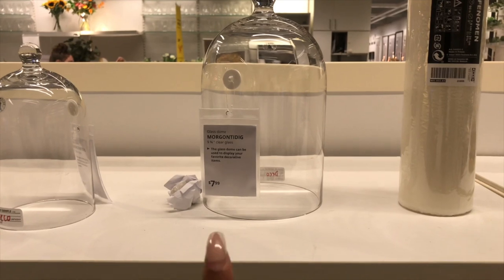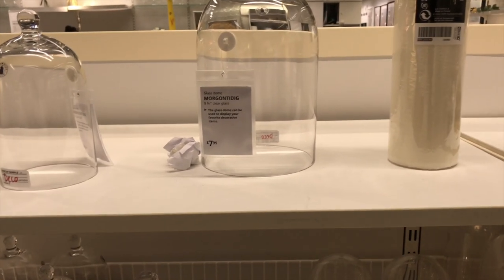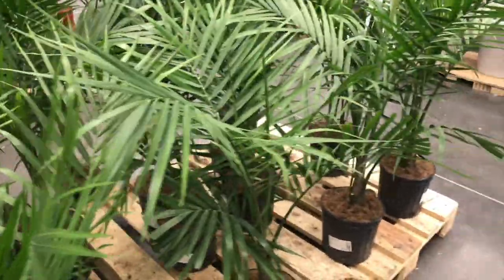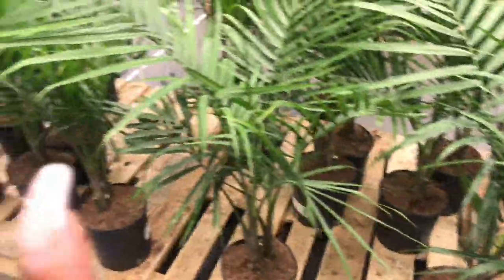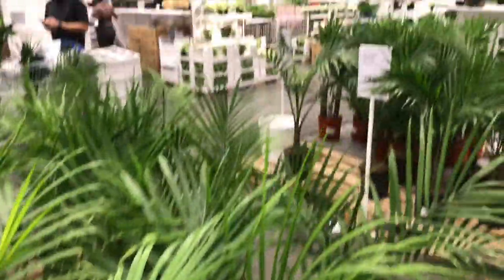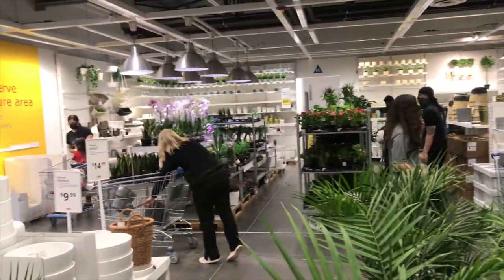For now though, I think I'm just gonna pick up the bigger size, the 9 3/4. So that's this one here. Okay, y'all, and also I've decided when I get ready to do my patio, which will probably be in a few weeks, I'm gonna come back and get some of these potted palms. They're only $14.99, and then they have a lot of greenery here in IKEA, so I'll come back and do all of this when I get ready to do the patio.